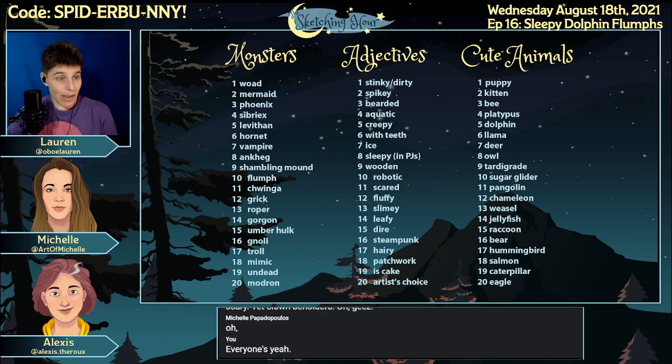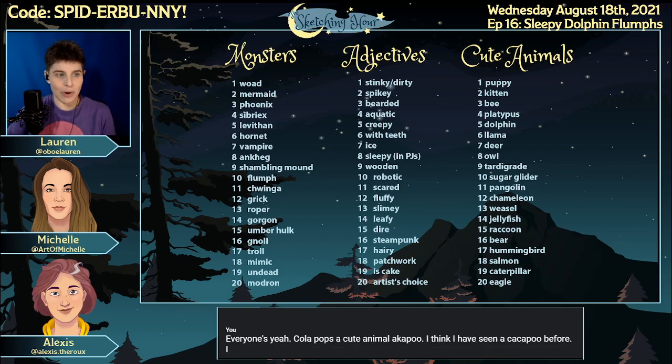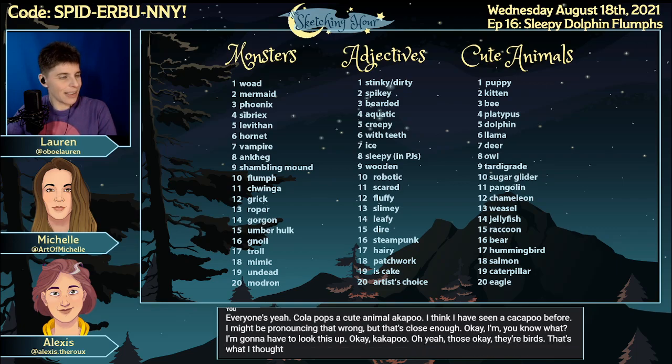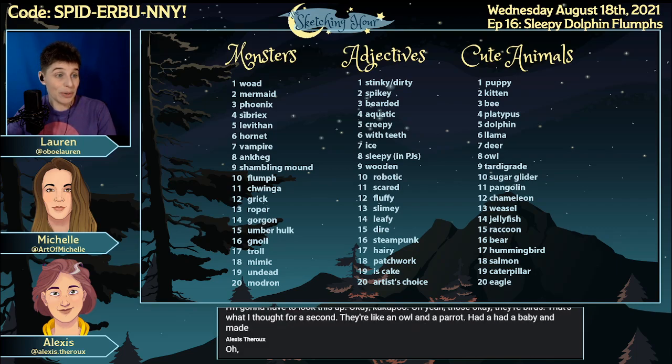Cola Pops, a cute animal, a cackapoo. I think I have seen a cackapoo before. I might be pronouncing that wrong, but that's close enough. You know what? I'm gonna have to look this up. Cackapoo. Oh yeah, they're birds. That's what I thought for a second. They're like an owl and a parrot had a baby and made an adorable bird.